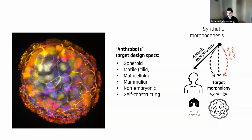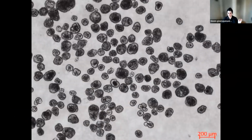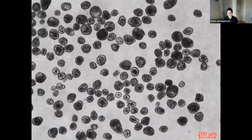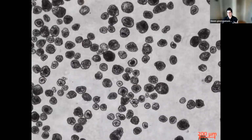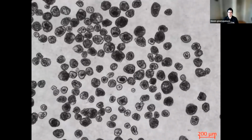What next? What are some of the drawbacks of this approach compared to the circuit approach? I was able to get this complex morphology and behavior in quite a short time, hitting all the design specs, so to speak. The default morphology was for these cells to create airway cells, lung cells, but we were able to push it to this alternative path. But now we're getting ciliated spheroids, and this is also what we're seeing: there's massive variability, and not only massive variability in morphology, but massive variability in behavior. What I'm learning in this approach of leveraging morphogenetic plasticity is that you get your target architecture, but there's no free lunch.